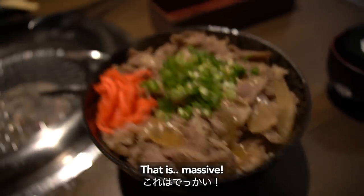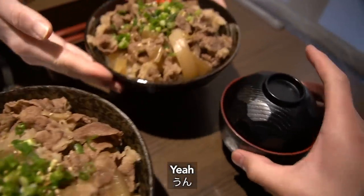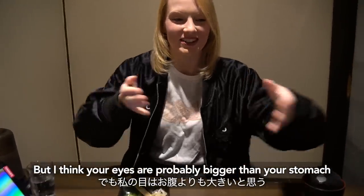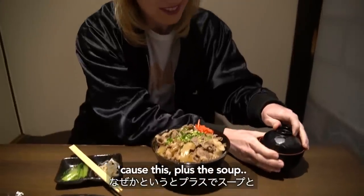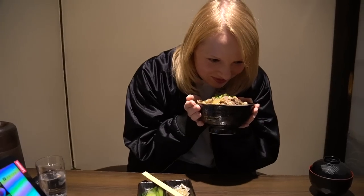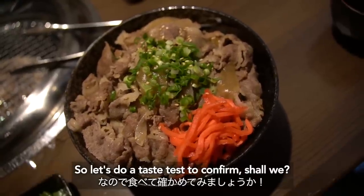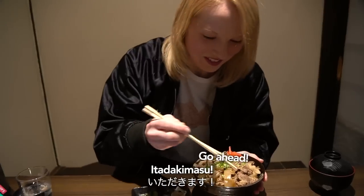That is massive. It is massive. So it's 200 yen more for more. Size comparison. Massive. I messed up. But I think your eyes are probably bigger than your stomach, because this plus the soup, plus the sides is totally enough. Oh, it smells so good. You can see there are bits of fat, but there's something different about it. So let's do a taste test to confirm, shall we? Yeah. Thank you.